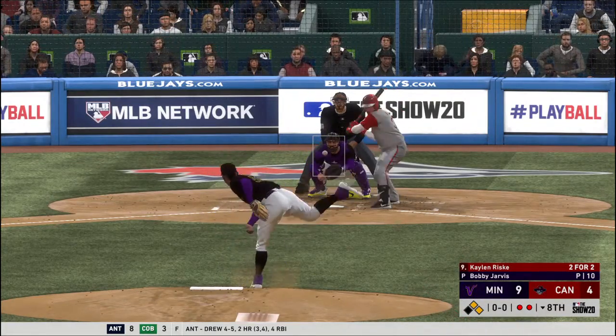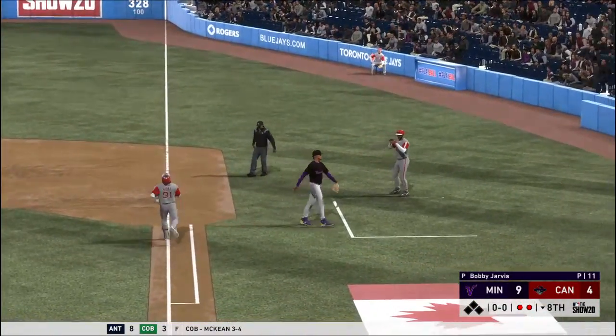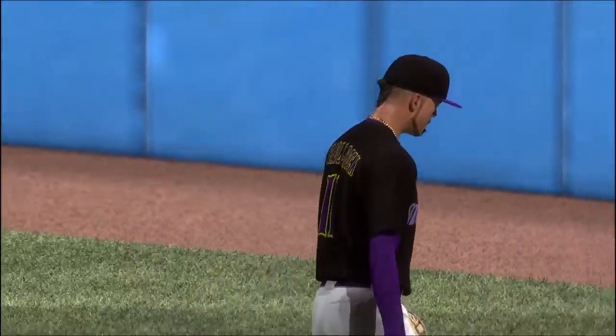First pitch coming. Here it is. Hit hard to the right side. And the two-out threat will not come to pass as the inning is over.